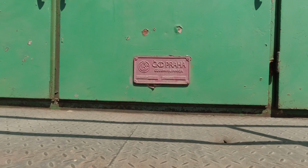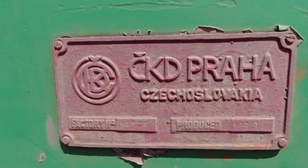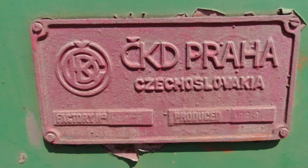There are 4 engines parked here at the station. The one behind me, as you can see, has a plaque that says it was made in 1988 in Czechoslovakia. Yep, that's how old this train system is.